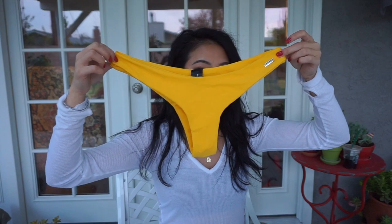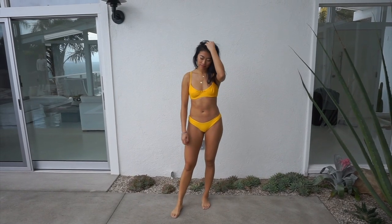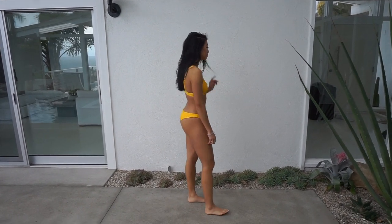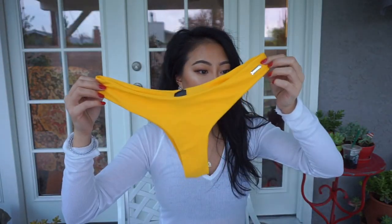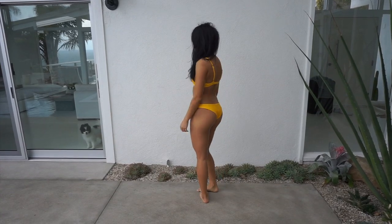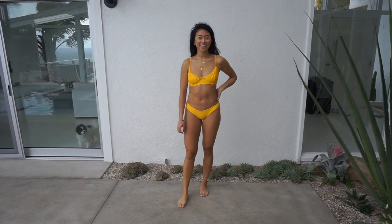It is a little bit cheeky, but I like the style. I think it's really flattering. And again, the bright yellow citrusy color is so pretty. In the back, that kind of makes your booty pop a little bit. And it has a little tag right here that says Blackbough Swim, but it's really subtle and I think it's really cute. So I really like the set. I feel like it's a really unique color, and the style is also really unique. It has that wire underneath, but it's super comfortable and is really flattering on.